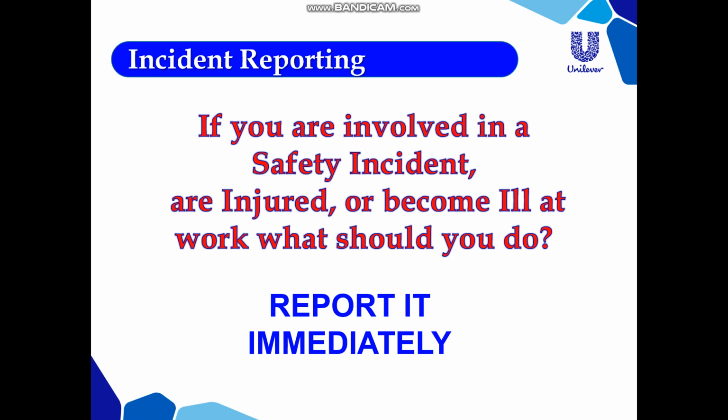Even if you don't feel like they're that big of a deal at the moment, they could become more of a deal. And then our insurance company is going to argue with you about whether or not you did it at work. All incidents, whether you are injured or not, if it's a near miss, we need to have them reported. We take that information and we go out and we try to fix things so that it doesn't happen to someone else.